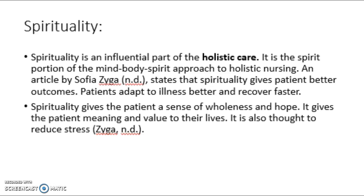Spirituality. Spirituality is an influential part of holistic care. It is the spirit portion of the mind-body-spirit approach to holistic nursing. An article that I found stated that spirituality gives patients better outcomes. Patients adapt to illness better and recover faster. They may recover faster because it gives them a sense of wholeness and hope. It gives them a meaning and value to their lives. It is also thought to reduce stress.